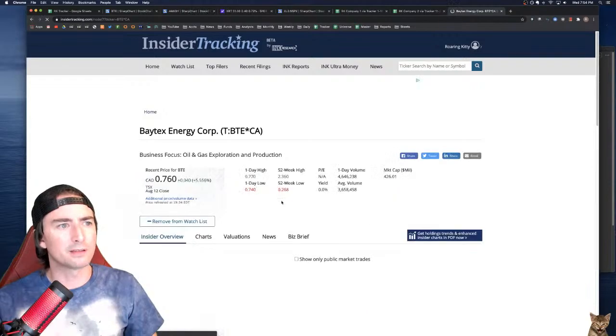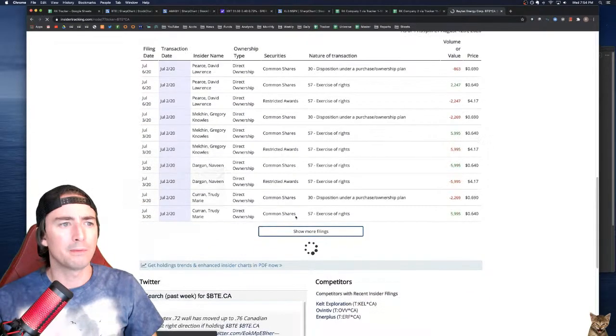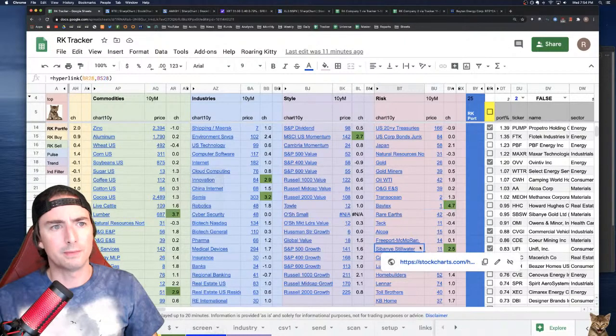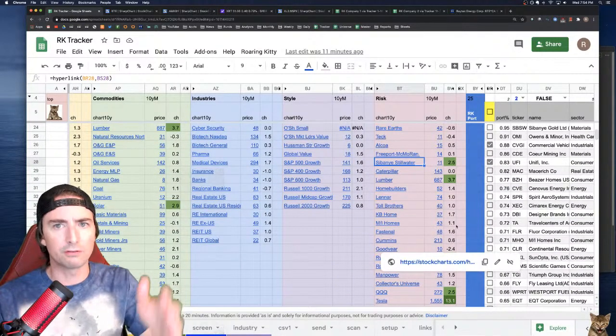July 6th. I definitely looked at them since July 6th. If I saw some insider action, I might get interested. But other than that, I have so much energy exposure. It might even be in the portfolio. I'm not even sure. Okay. But Sibanye up today, 2.5%. Lumber, of course. Remember, this is the risk column.